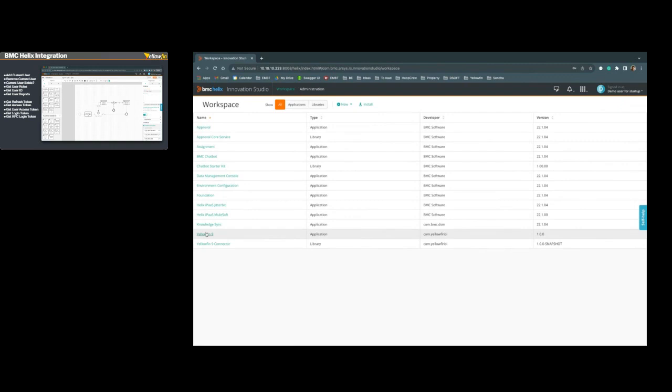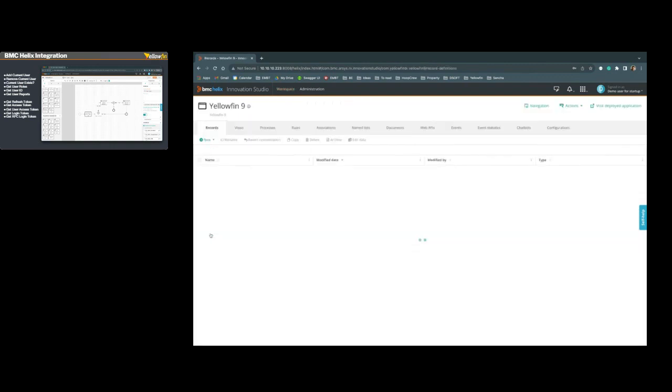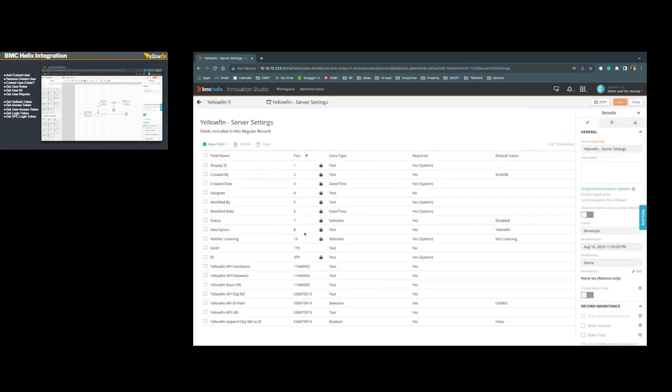But really, how we bring that library to life is through the application layer. So the example application here, we've got a few records, one for storing the server settings, one for caching the user roles, and one for caching the reports. So let's have a quick look at the server settings.